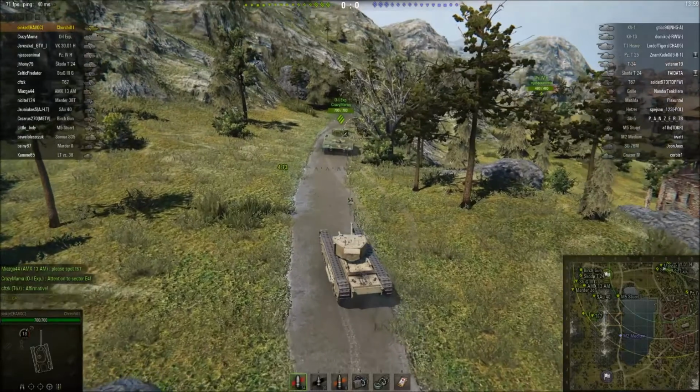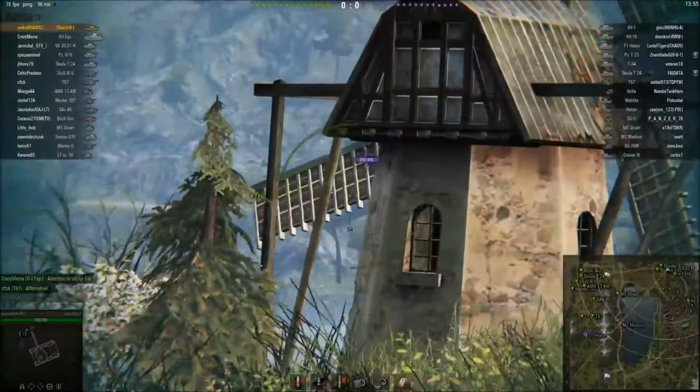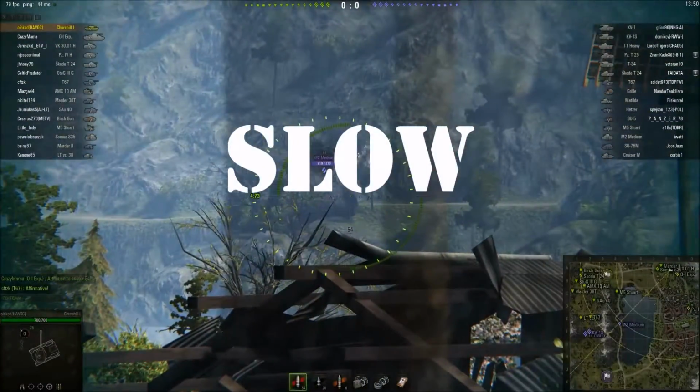So what does that mean in game? Well, you're big and slow. That pretty much sums it up. I mean, there's not much more else to say about that. You're a big, slow tank. You do have a good gun though.